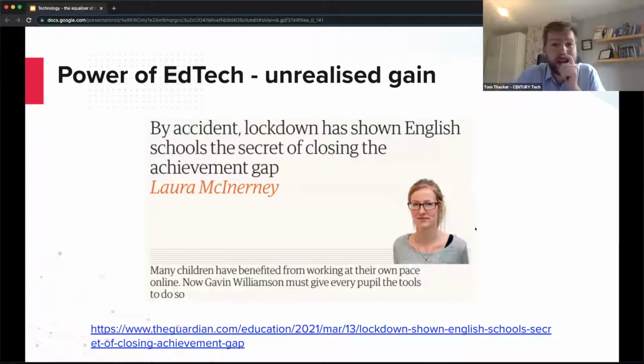Another unrealised gain. I remember reading this article by Laura. I'm sure many of you have heard of her. She's pretty well known in the education space. But actually, the lockdown has shown a secret gap, as she calls it, in closing the English and maths and perhaps science gaps as well, in the reading and writing. She found this in the study that she wrote about. The links are here, and I'm happy to share these slides with you afterwards.